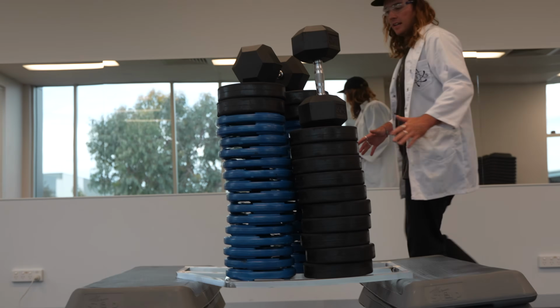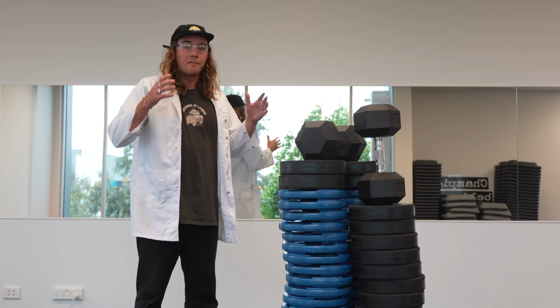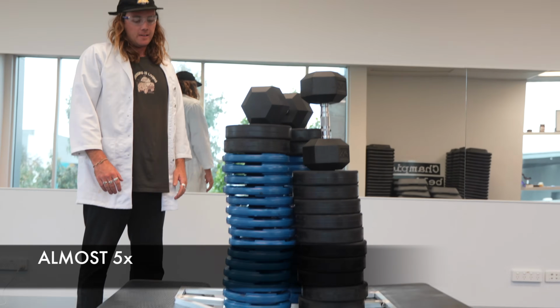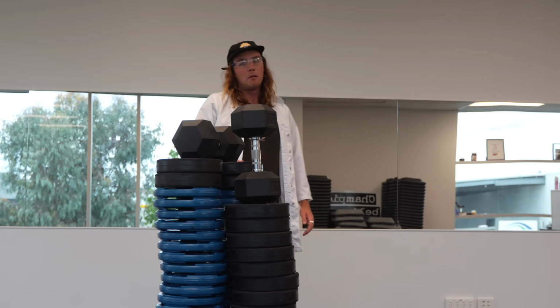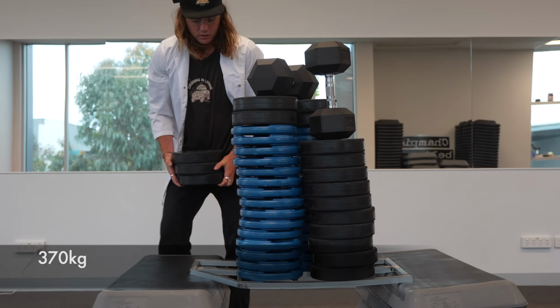So you can see straight away, the other one took 70 kilos. We're up to 340 kilos. It's like more than 3 times. It's 4 times. It's bending, but it's not breaking. Anyway, I'm going to keep stacking and we'll see how much we can get onto, because I'll just keep going until it breaks. All right, so this is an extra 30 kilos. I'll put it on the back now.